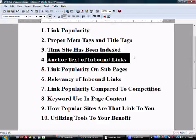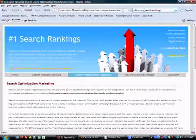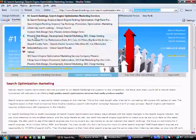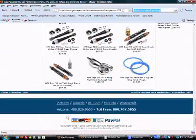Next is anchor text of inbound links. Anchor text is the wording within the link pointing to your site. So, like I showed you a little bit earlier on the site we were on, let me take a look here.